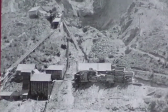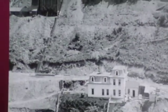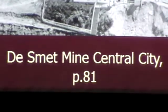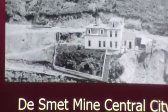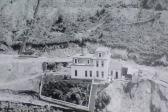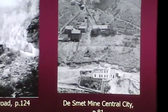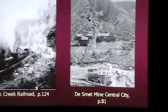More photos from the Case Library. One of the steps above Central City is another W.R. Cross photograph. It's actually half of a stereoscope slide. That was fun.